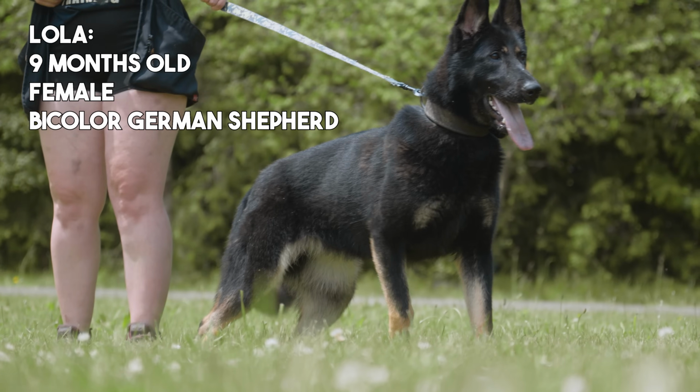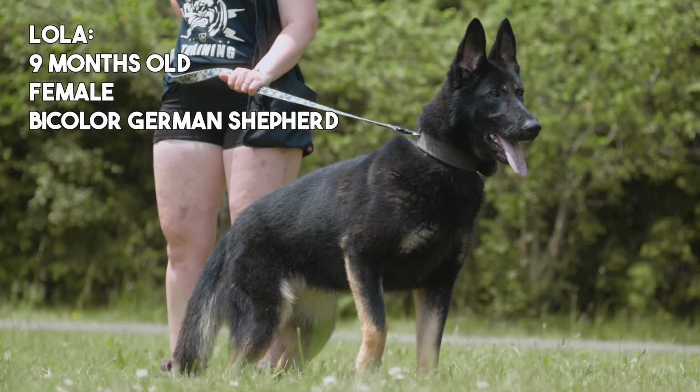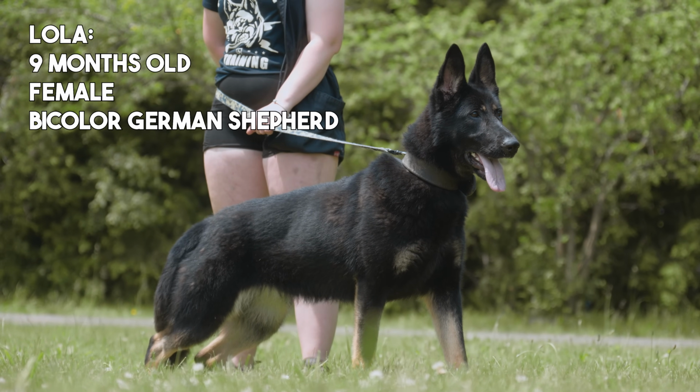All right, guys, this is Lola. Lola's actually a really young dog. She's a 9-month-old bicolor German Shepherd, actually born and bred in Holland. She has some really nice lines, and she really did very well for a puppy on the testing, so I chose to go with her.